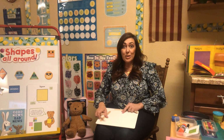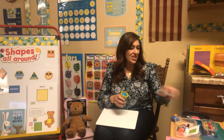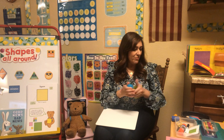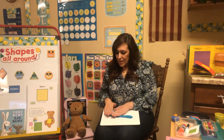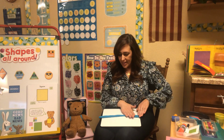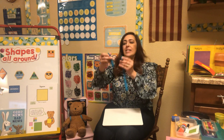We can also use our Play-Doh. I love playing with Play-Doh, especially to make shapes. So again, take off your Play-Doh cap, get a little piece of Play-Doh, and you can stretch it out, roll it out, roll it out. And I think what I'm going to do today to make a square is roll out my Play-Doh extra long, like this, and then I'm going to take it apart, 4 pieces that are about the same size.